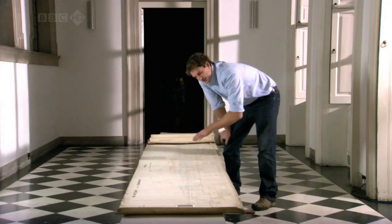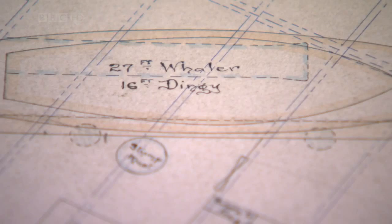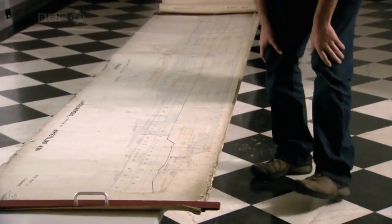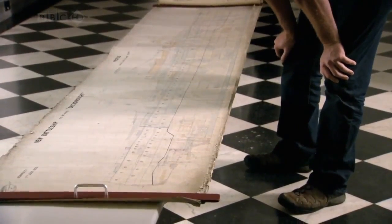These plans are actually very beautiful. I love all the different colours they've used to shade in the different compartments and boats. The Admiralty used the scale of 1/4 inch to 1 foot for all its plans, and with brilliant consistency they never changed this. So as the ships got bigger, the plans got bigger as well. This one's absolutely gigantic.